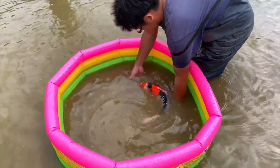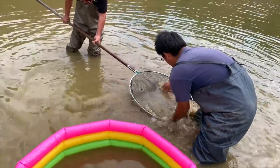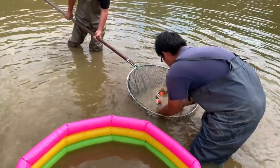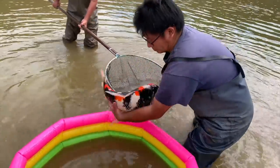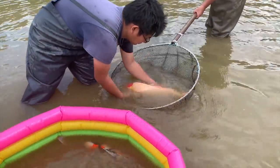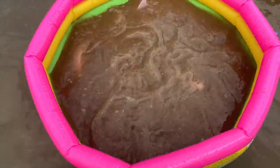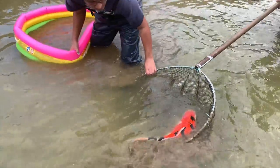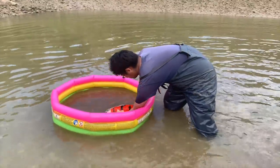What strikes me is the very high quality of koi in this mud pond. Every single koi is of very high quality. The last fish has been caught, and now Masaru-san can start with the fish in the net.